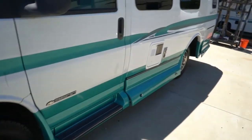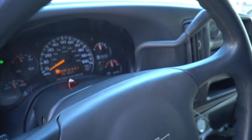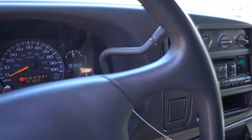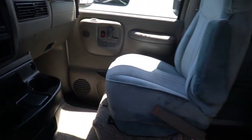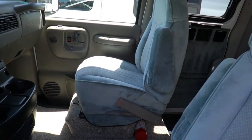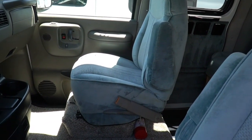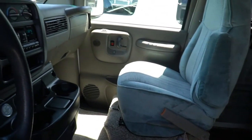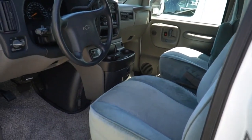Got some good looking tires on it. No check engine lights on the dash. Dash air's ice cold, and that's why the generator hours are so low, because while you're driving down the road, that dash air will keep the entire van fairly comfortable. So you don't have to run the generator and the roof air to cool everybody off. You can if you're in a hurry, but for normal everyday use, you're not going to need it.